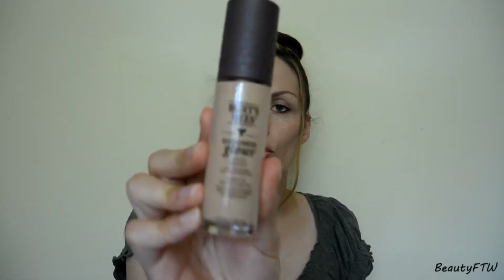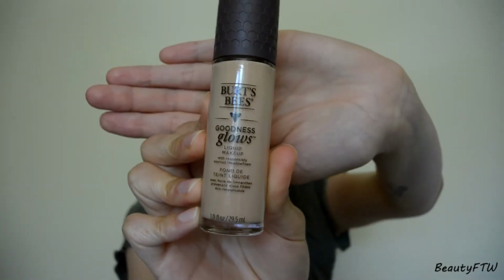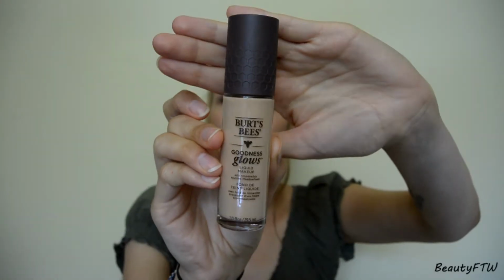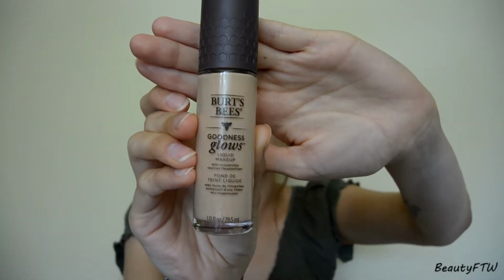Also, there's the Liquid Makeup Goodness Glows, is what it's called. It is a foundation and it is, I would say, lightweight. I'm wearing it right now. It's not heavy. It doesn't feel heavy. It stays on for a really good amount of time. And this also has the meadow foam in it. This color in particular is 1025 Natural Beige.